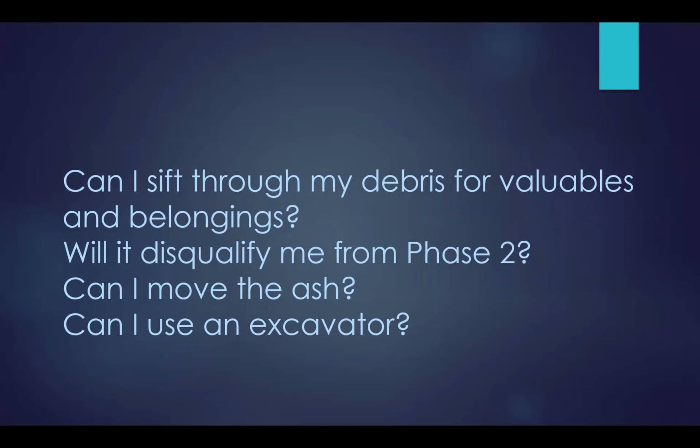Yeah, thanks, Kelsey. Good evening, everyone. So one good thing that Kelsey brought up was disqualification. So I want to make sure it's very clear that sifting through your debris will not disqualify you from the state's program. Now, we definitely do not recommend that you do sift through the ash and debris, just because there is a lot of proven heavy metals and contamination that is in the ash and debris, which is why there is the public health emergency.